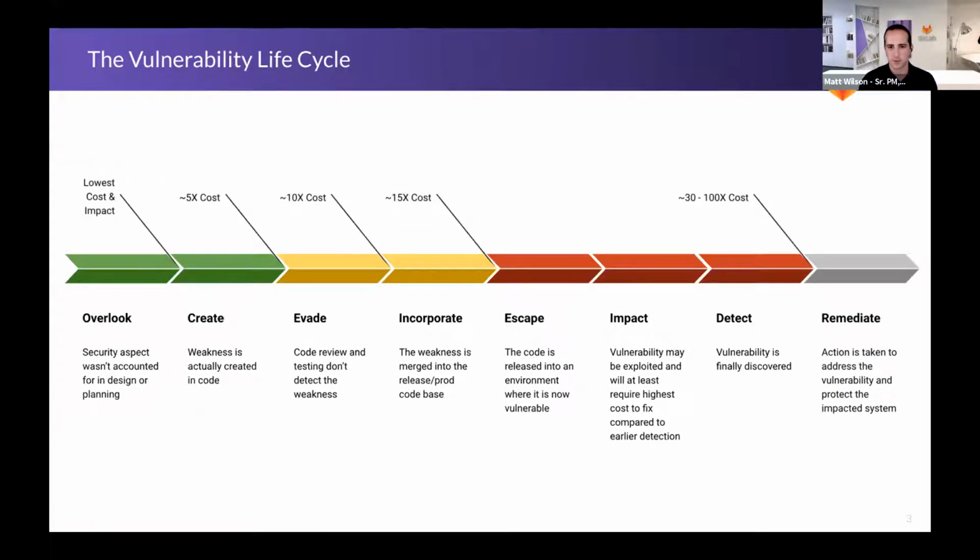So looking at the costs, you'll see that if you are able to address a vulnerability early in its life cycle, that's where you're going to have the least amount of cost and impact. And this really applies for any sort of defects in your software code. Now, as you progress forward, you start to see that that cost multiplies, but it's still relatively reasonable if you can get it up to the point where you've actually deployed that code into some sort of exposed or production environment. Now, the highest cost is, of course, if you've detected it running in production, up to potentially 30 to 100 times more cost than if you had caught it in the design phase.